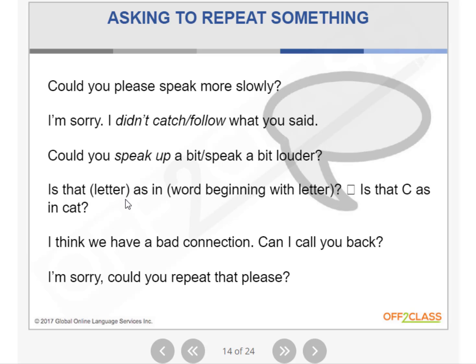Is that letter as in word beginning with letters? So like, is that C as in cat, right? So whenever I give my name, for example, I'll say, my name is Michael Rincon. R-I-N as in Neptune, C-O-N as in Neptune. The reason I do that is I found that people have a hard time with the N's. I don't know why, but they understand when I say R or I.